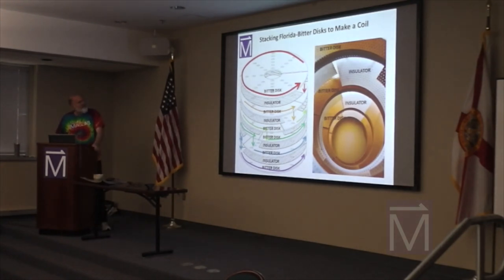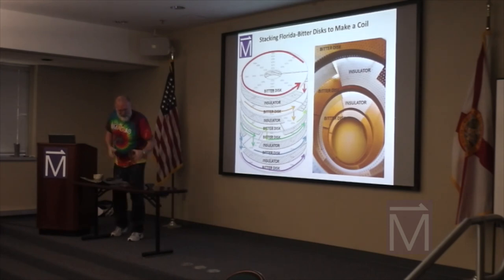So how do you stack these to make a coil? It doesn't look like it would make a coil of wire, but you stack them to make a helix.